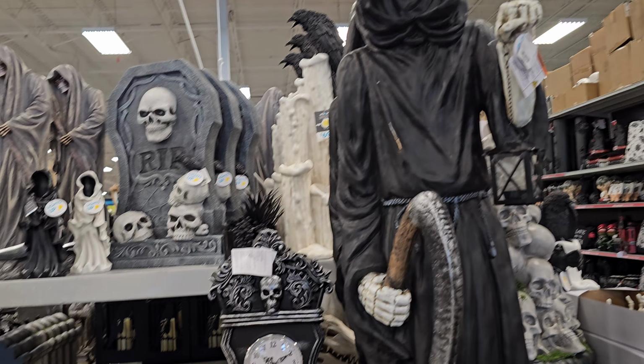Mm-hmm. Let me walk. Oh, and there's our neon skeleton friend. Our bone daddy is what I call them. It's gonna glow in the dark. Actually, I want one for the Jeep. $40.